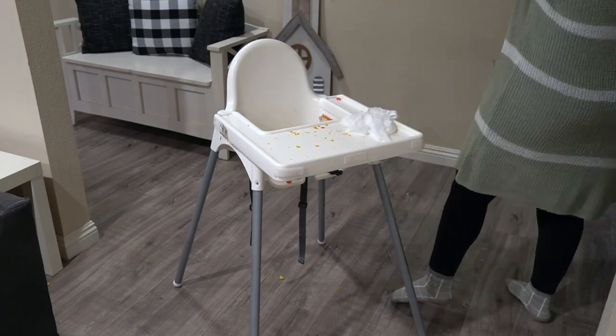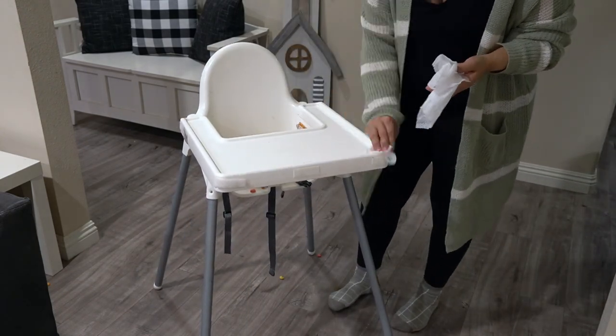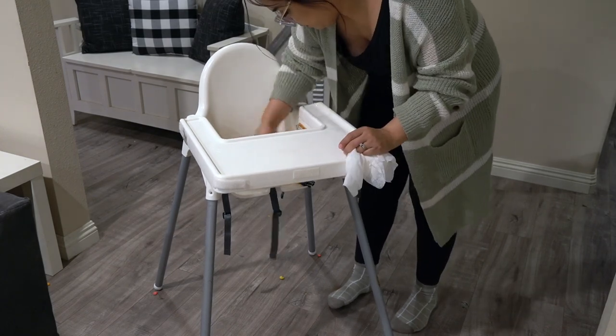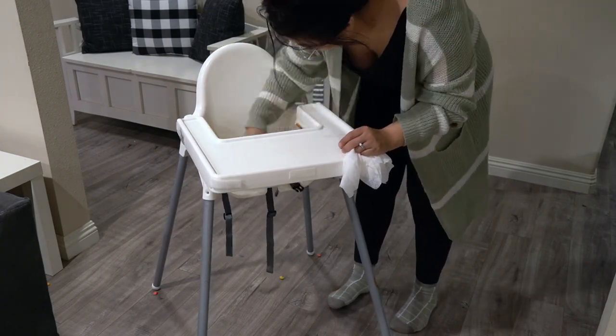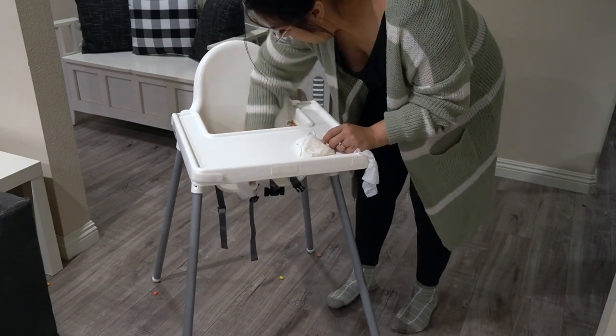Now over to little Miss Luna's high chair, and she always leaves such a mess when she eats. Oh my gosh, it's the funniest thing seeing how messy she gets, but I always have to really wipe down her high chair.